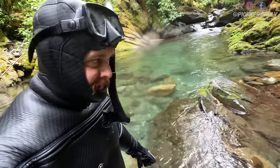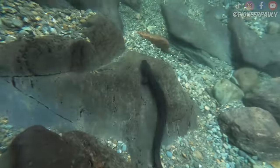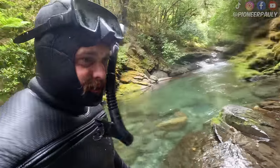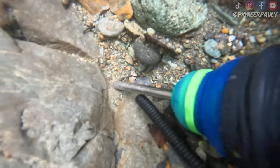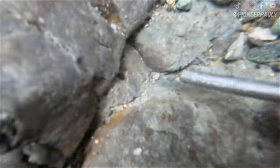Holy cow! I just had the shit scared out of me. I was pulling a rock out of this hole and a big eel came right at me. I forgot this river has eels in it. That thing was actually huge. So now that I'm feeling pressure from Mr. Eel and Nemo, I sucked up 12 more pieces of gold before jumping back on the horse. Nemo, the system, you know what I mean.